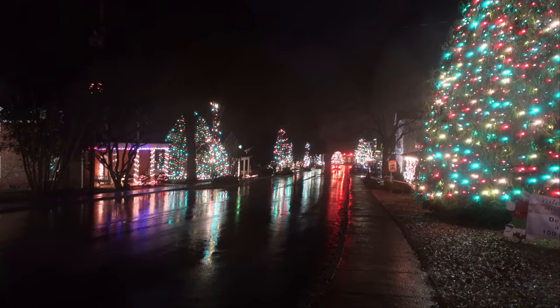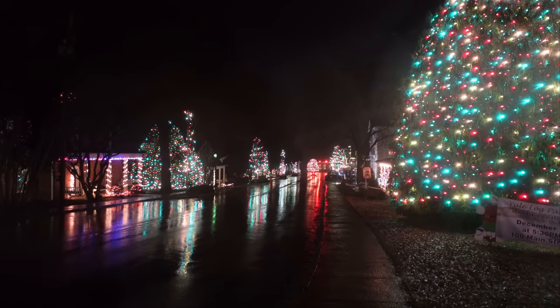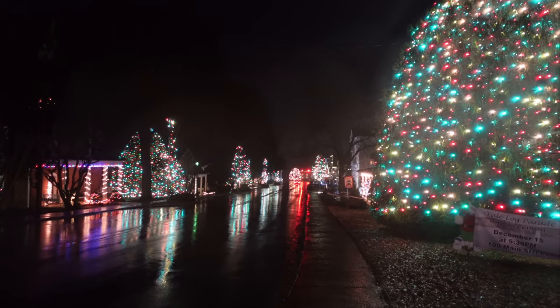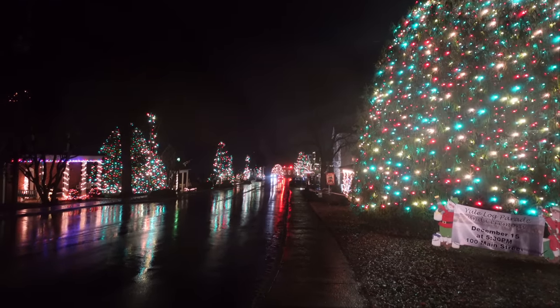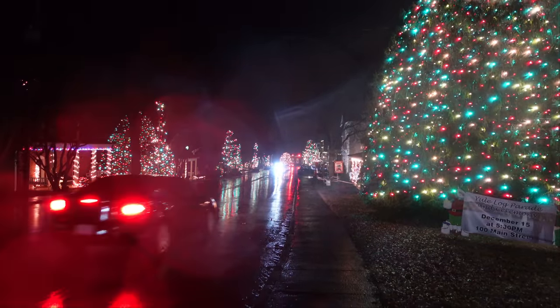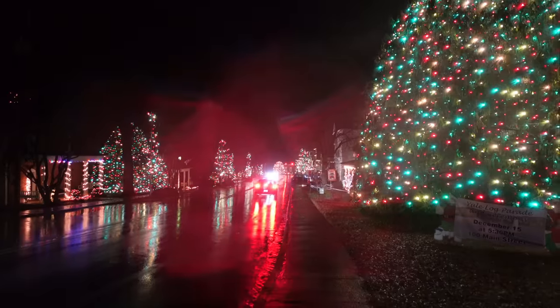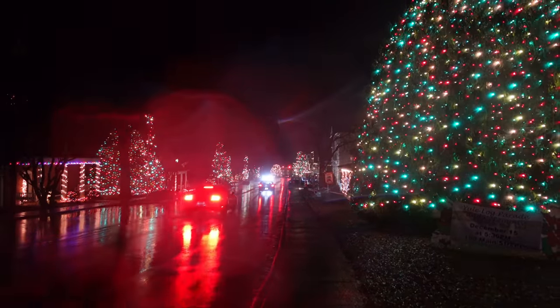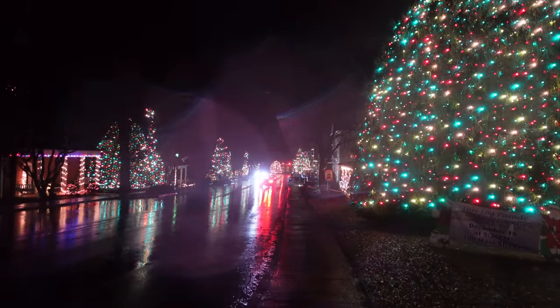One final shot here of the street entering into McAdenville from the north. We're on the opposite end of town from where we parked. We're walking back to our van now, but a lot of lights here. A lot more than I remember. We haven't been through here in, what, 10 years probably, or more. Yeah, exactly. And it's really, really done up. So I can see why this is called Christmas Town, USA. Oh, yeah. McAdenville, North Carolina.